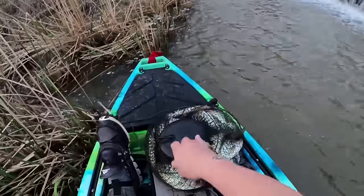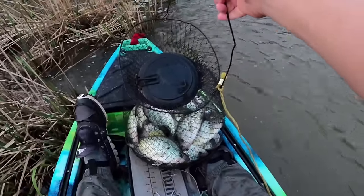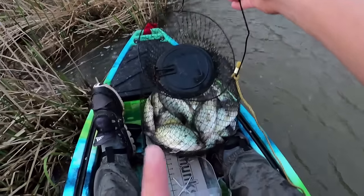But, guys, look at this basket of crappie right here. I think I have 20 to 21 or so. I know I'm not over 25, so we're good there, but all over 10 inches right here. We're gonna count them when we get back to the truck, so y'all stay tuned.